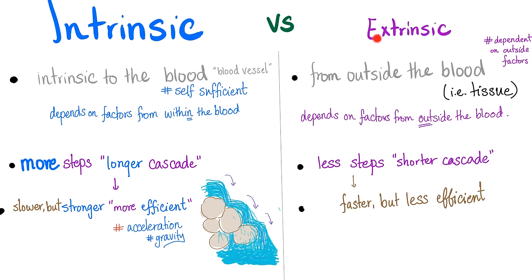Here we have intrinsic and extrinsic pathways. Why do we call it intrinsic? Intrinsic to the blood. It's intrinsic to the blood vessel. Something from within will start the ignition. Hashtag self-sufficient. We depend on factors from within the blood, or at least the blood vessel. How about you, extrinsic? No, I need something from outside the blood. You mean like the tissue? Yeah, that works. We are dependent on outside factors. We are not self-sufficient. So the extrinsic pathway depends on factors from outside the blood. That's why we call it extrinsic.